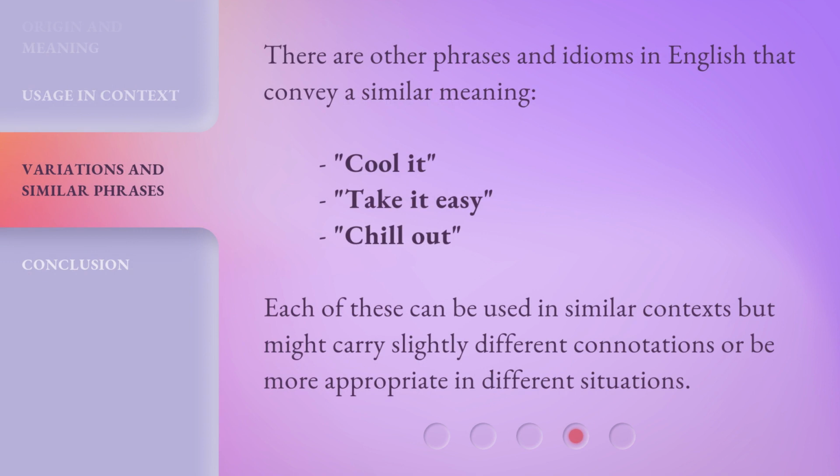There are other phrases and idioms in English that convey a similar meaning. Cool it, take it easy, chill out. Each of these can be used in similar contexts but might carry slightly different connotations or be more appropriate in different situations.